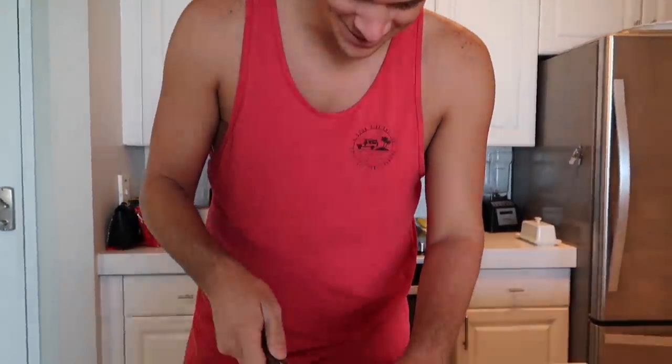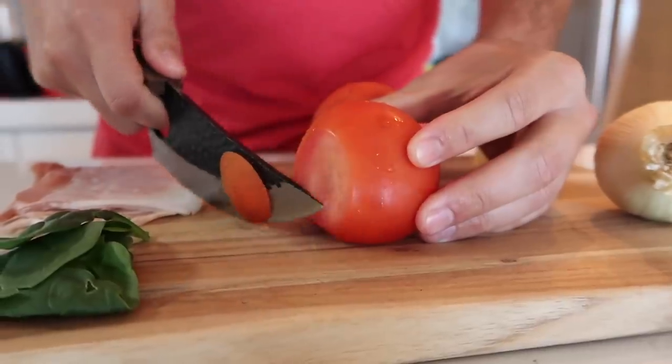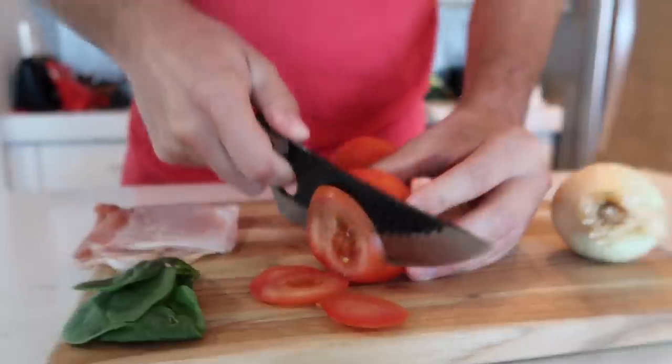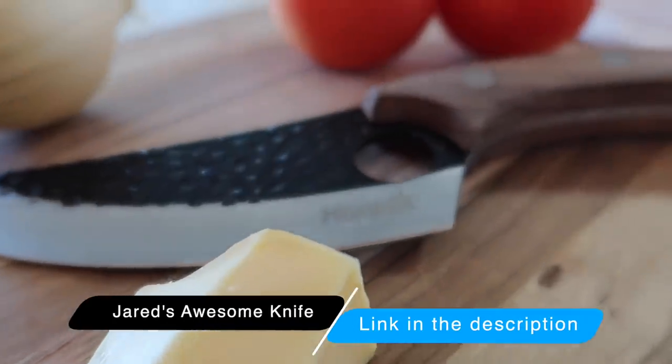Jared's just turning into my little chef. Brittany's been cooking. I'm trying to impress. Check this out. Right through, like butter. You guys, our old knives, oh my gosh. Oh my goodness, look at that. That sounds like an infomercial, oh my gosh.